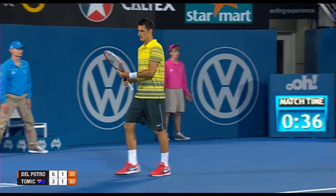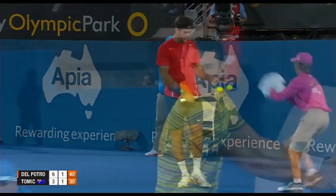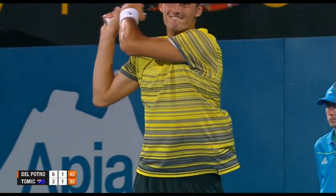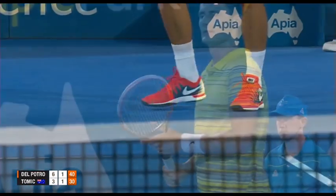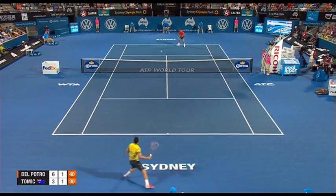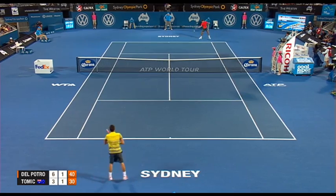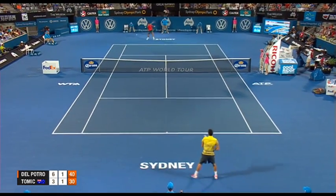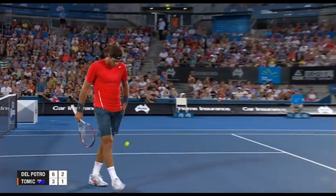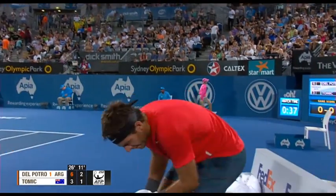No. It wasn't on. No point in going down the line when your opponent's there. It's a riskier shot, low percentage. And Del Potro wasn't out of court at all. He would have been able to reach the ball easily. Yes, too good. There's a better game for Tomic, but it's Del Potro who is on top. He leads a set and 2-1. Del Potro leads 2 games to 1.